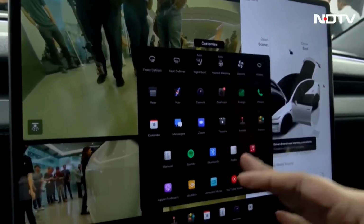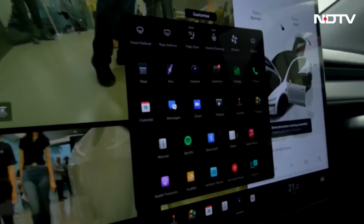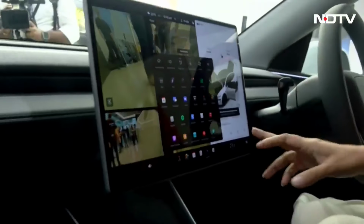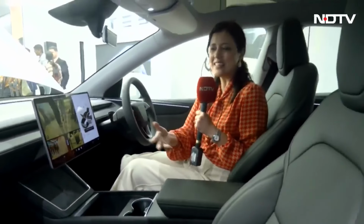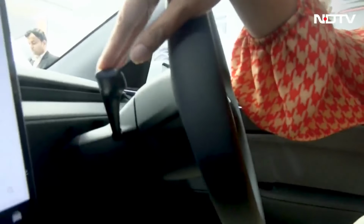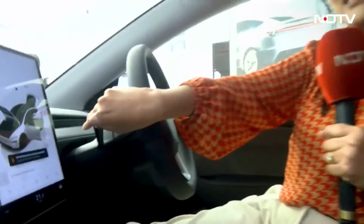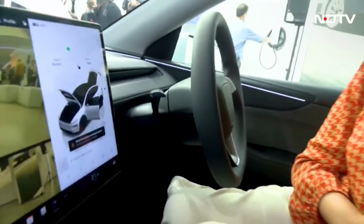But for now, you can see there are lots of apps here. You can also play your movies through Netflix or other OTT apps. Now, as is common in Tesla, you will not see many buttons here. There are few on the steering. Tesla has included the turn indicator in this Model Y on this lever. So that's a pretty convenient feature.